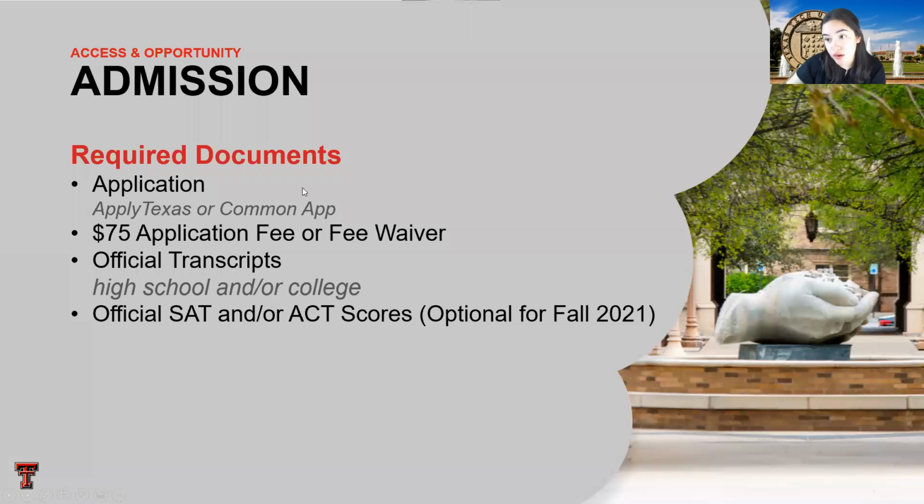A lot of the applications that come in, not all of them, but sometimes we have all the documents in and the student requested a fee waiver, but they just never filled out the paperwork, so we can never process that application. So if you're interested in a fee waiver, make sure that you submit that document so your application can be complete.